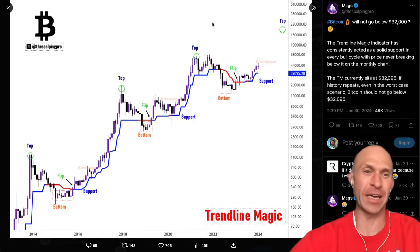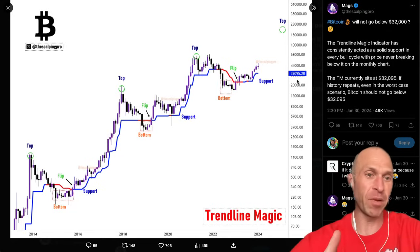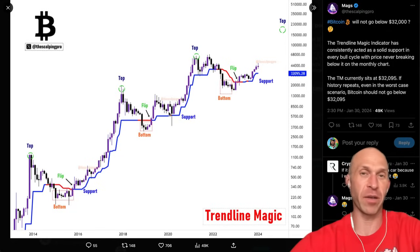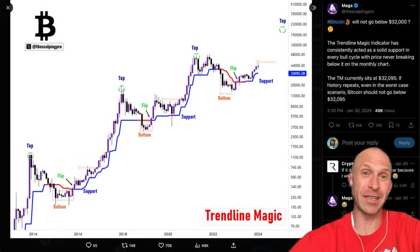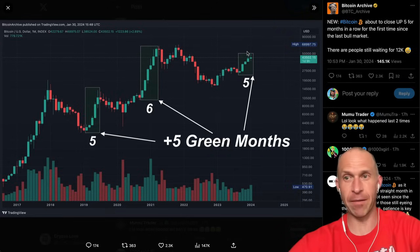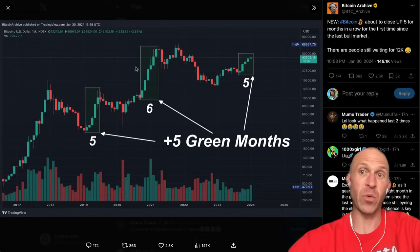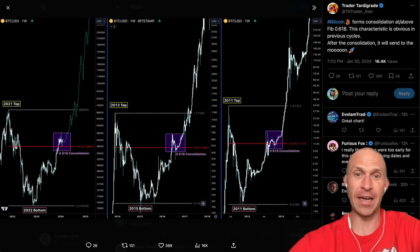This trendline magic indicator right here has been support for Bitcoin in previous cycles on the rallies up to the top. Right now at $32,000, suggesting that it would be exceptionally unlikely, if not impossible, aside from a black swan, that price would go below those levels. But even going below levels where we are right now would be unlikely, because historically, a few months before the halving, Bitcoin price never goes below there. Right now, we're about to close the 5th consecutive green month for Bitcoin, showing that we are in a nice, healthy bull market. This only happens in bull markets, definitely not in bear markets. So the likelihood of the price going down is not too likely at this point.